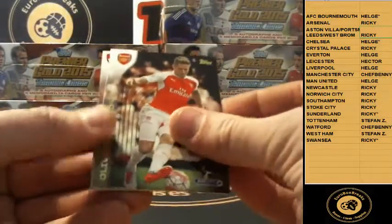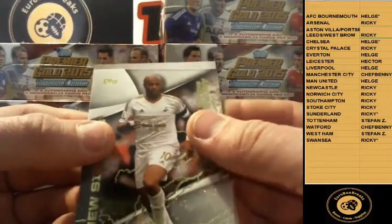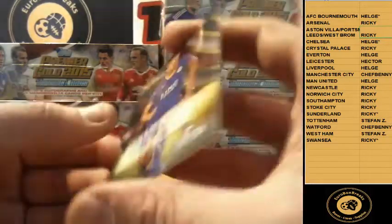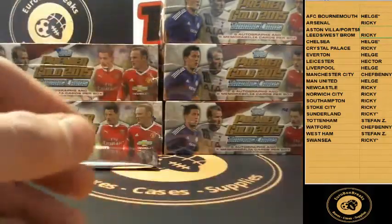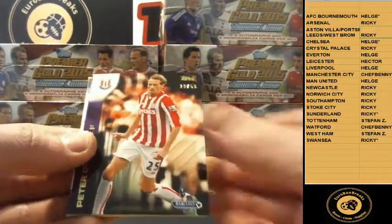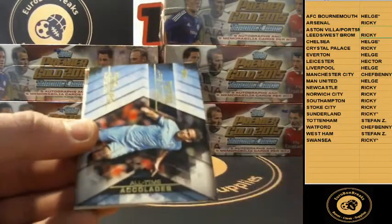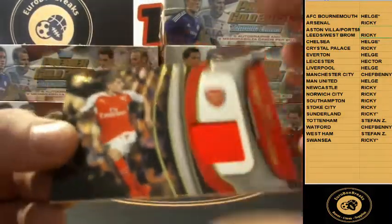Right, next up, base. We got Andre Ayew for Swansea and autograph. Andy King for Leicester. Oh, Leicester box. Now back to box one. Base. Purple for Stoke City, 23 of 50, Peter Crouch. We got Man City, Frank Lampard. And the hit is Hector Bellerin for Arsenal, jersey. That's the first box.